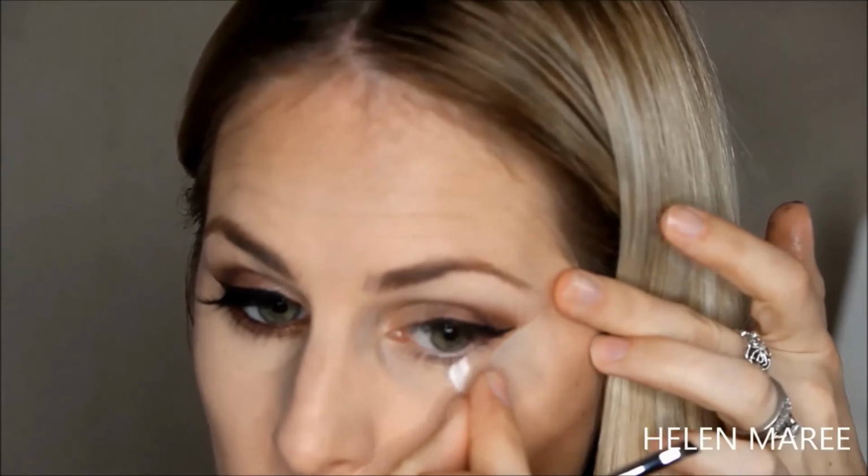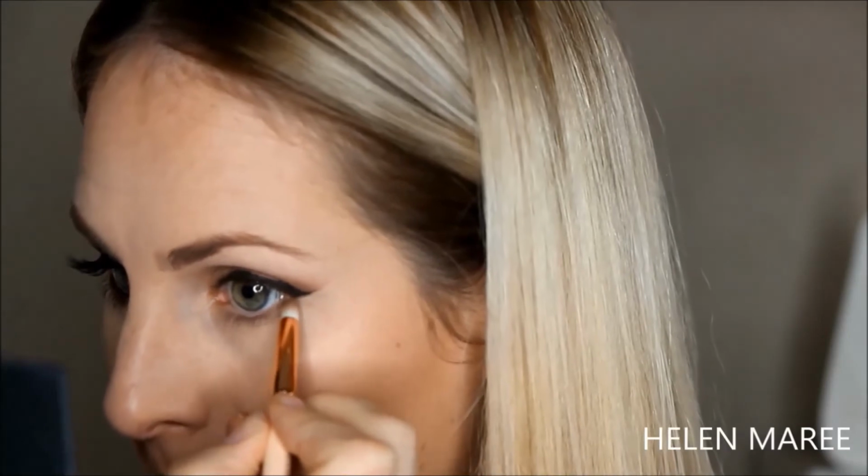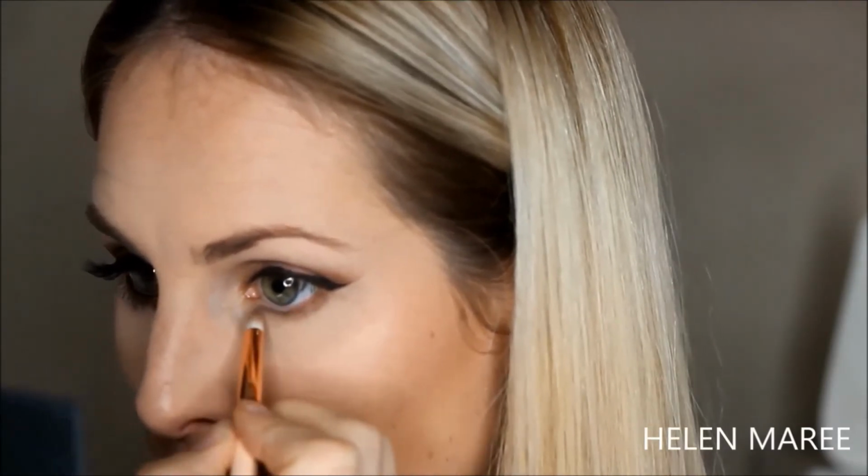And now we're going to very, very carefully, you've got to be super careful when you remove the tape, because that's really sensitive. You want to avoid wrinkling of your skin, premature aging, avoid all that. So now I'm going in with that taupe shade, and I am using a Zoeva pencil brush, and it is the 230 brush, and I'm just blending that through the lower lash line.